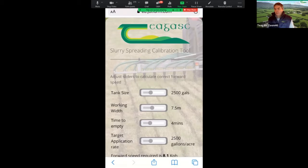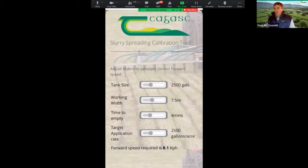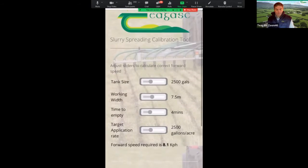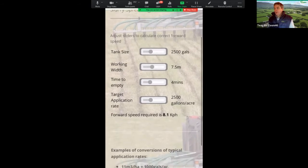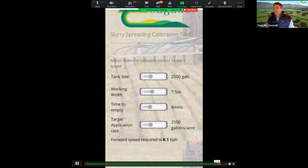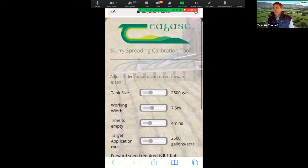Now it's not an app as such, it's only a link to a web page, so you will need internet access, your 3G or 4G, to use it out in the field, but it just means that you can adjust those settings each time. And again, different slurry might flow differently through the machine. If you have very watery slurry versus a thicker slurry, your time to empty might change, but by and large, it won't change hugely. So once you've recorded that, put in your information there, and you'll get your forward speed, and that's how you calibrate your slurry tank.